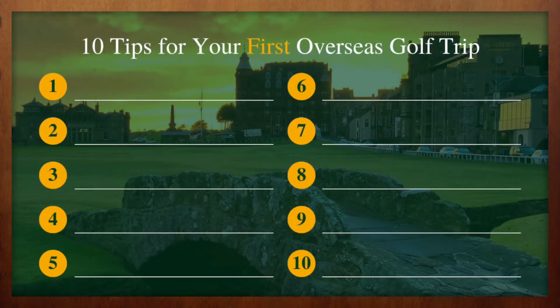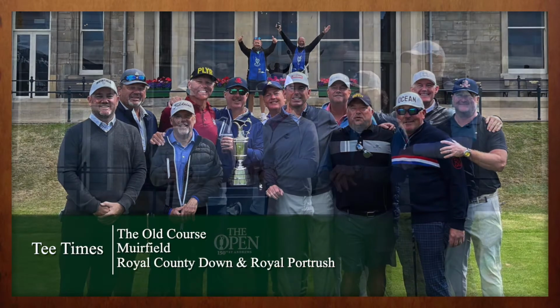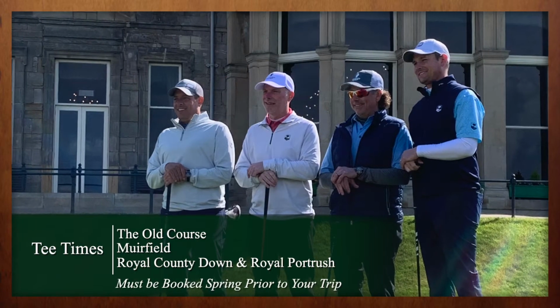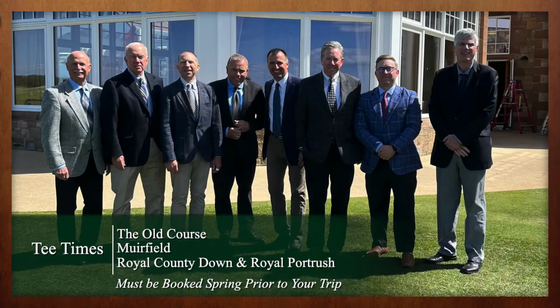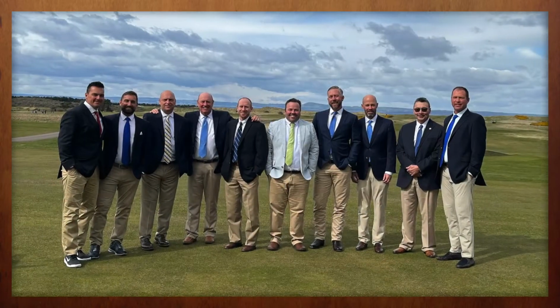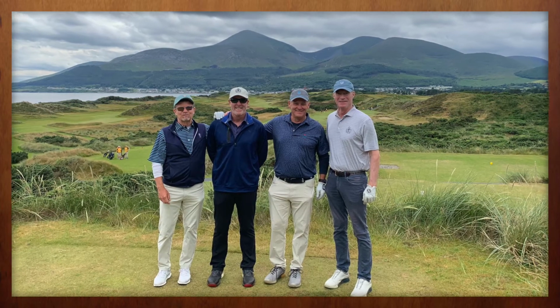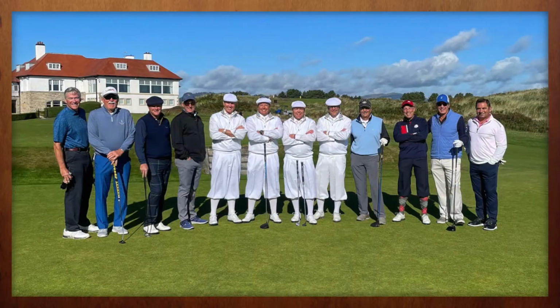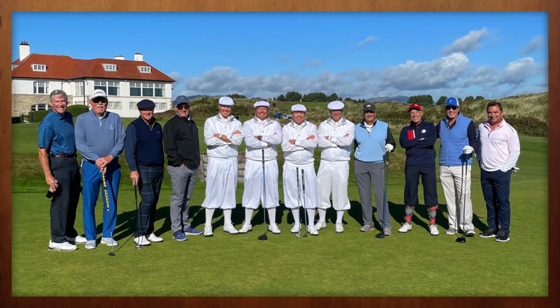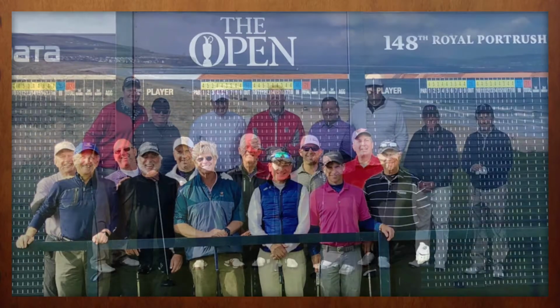Arguably the most important tip for your first golf trip to Scotland or Ireland is to begin the planning process earlier than you think. The marquee courses such as the Old Course at St. Andrews, Muirfield, Royal County Down, and Royal Portrush usually release their tee times in the spring of the year prior to your trip, and they don't last long. This being your first overseas golf trip, there's a good chance your ideal itinerary includes at least one of these courses. To avoid disappointment, we suggest getting started around January of the year before your trip.